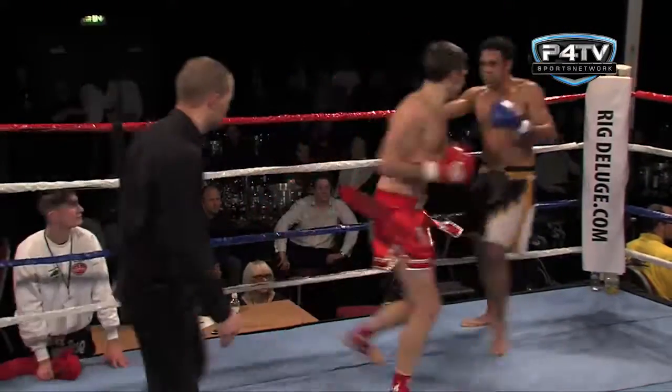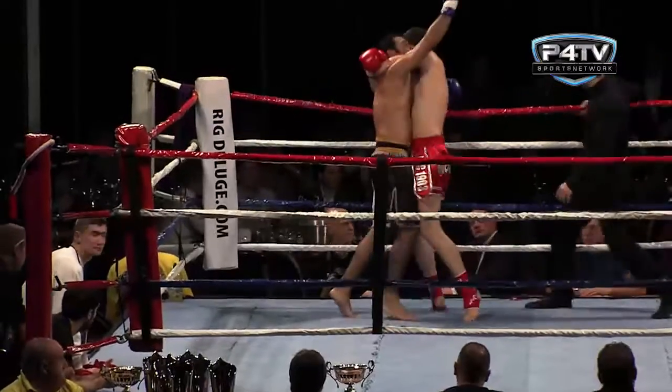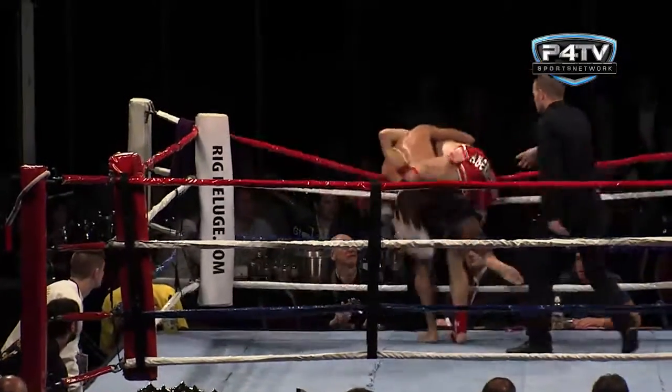Just think, Keith just needs to keep his base and start letting that right leg go to work. Body shot, that was a cheeky sort of left hook to the body there from Nicky. I don't know if it hurt him.